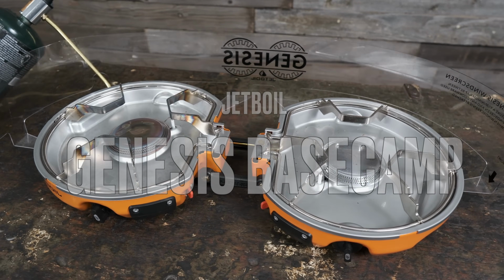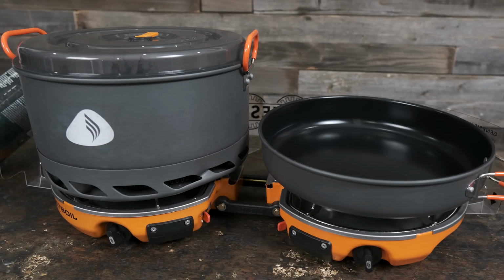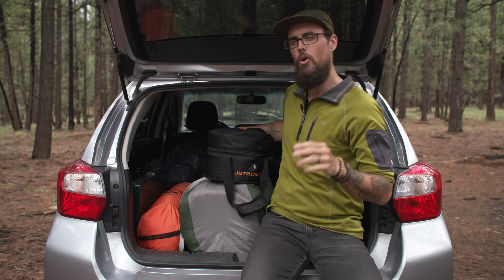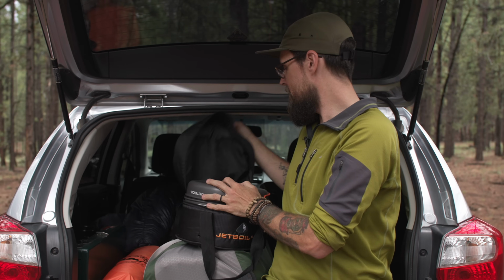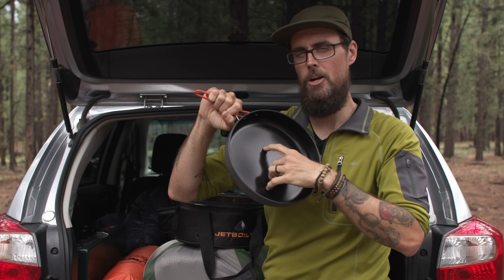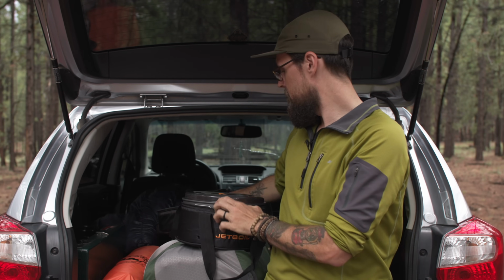So what's cool about this thing is you're looking at everything. You're looking at 2 burners, 2 pots, a windscreen, everything. It's a really neat system if you haven't seen one of these, because it all nestles down inside of itself. So inside of here, you basically have a frying pan, which I haven't used a ton because it does have a Teflon coating. I'm not a big fan of Teflon, but it comes with this to start with.